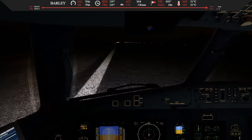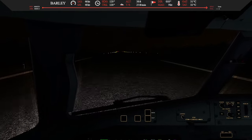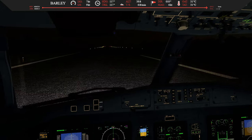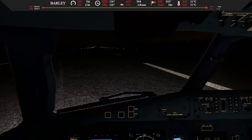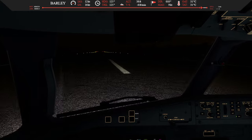Going. There we go. 40 knots. Reversers out. All right, I'll find the next taxiway. Yeah, boy, when I touched down, it wanted to go off the left side of the runway in a hurry. Bad weather vaning.